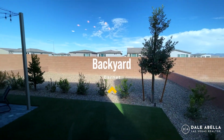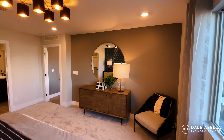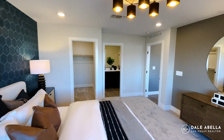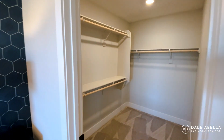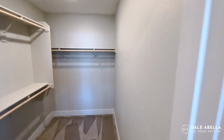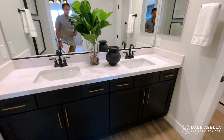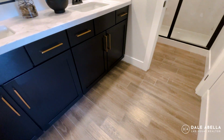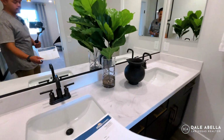Here's the backyard. Again, the backyards, the average lot square footage is going to be about 3,500 to 4,500 square feet. If you turn this into a suite, you will have this large walk-in closet. Okay, so plenty of space. And then you'll have this full bath. So dual sinks. Oh, it has a nice upgraded countertop right here. Okay. Nice upgraded flooring, cabinets, and pulls. Okay, also we got the undermount sinks.